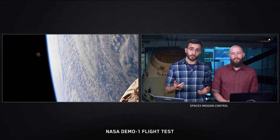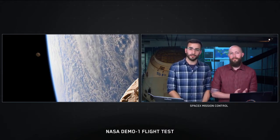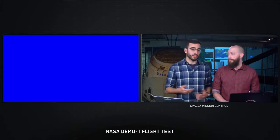Right now, for this retreat command, they're going to be using the C2V2 system. That's the Common Communications for Visiting Vehicles. That provides a link for communications and data directly from the visiting vehicle, which in this case is the Dragon 2, to the International Space Station.